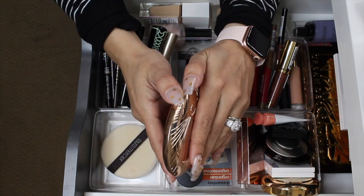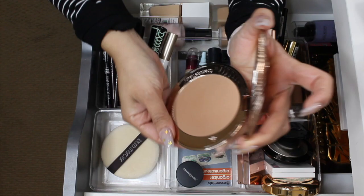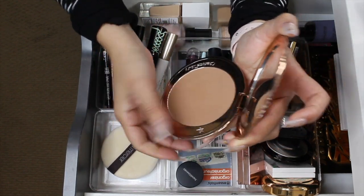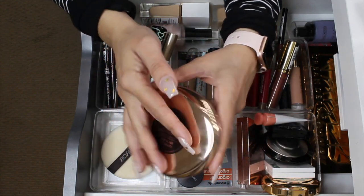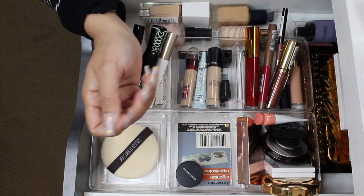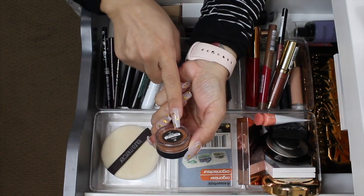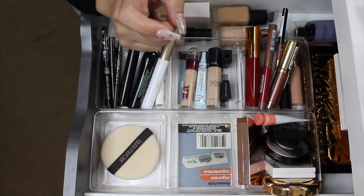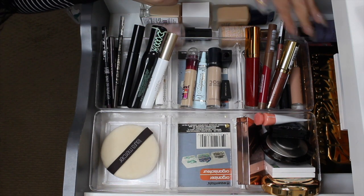Charlotte Tilbury bronzer. Oh, this guy is so pretty. I kind of don't want to pull it out, but I will because it's been here for a while. I love the huge mirror in here as well. I do use it when I put my makeup on sometimes, and this is in the shade 2. I do really enjoy it. I'm gonna pull that guy out. Bare Minerals Loose Bronzer in Warmth. I do love that guy as well. I'm gonna pull it out.